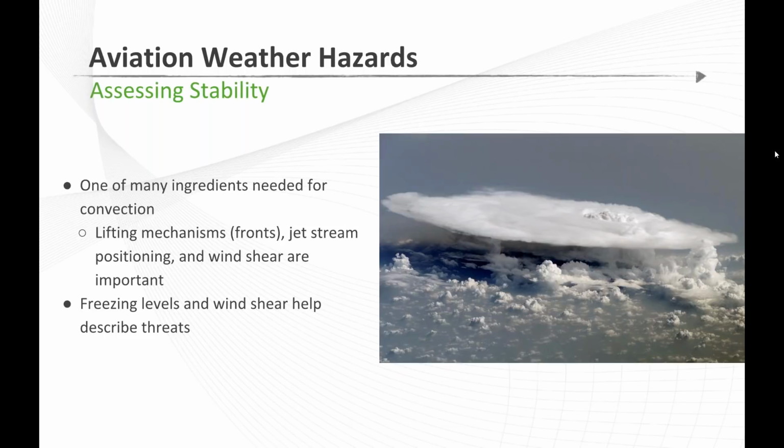But knowing whether or not there are going to be storms is only part of what we should be looking at. We should be looking at the threats. What are the specific hazards to our aircraft? A good place to start, freezing levels.